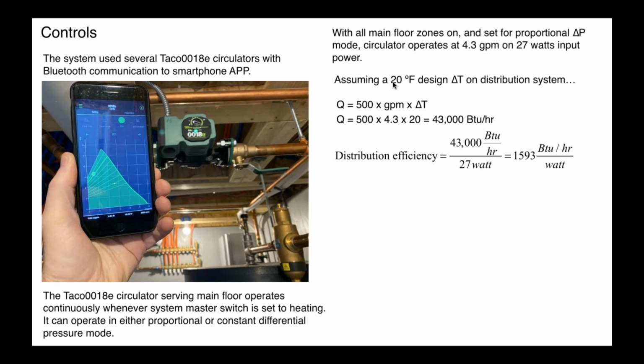So if we're operating on a 20-degree delta T, and I didn't actually measure this, but this is a typical design load condition, and we have 4.3 gallons per minute, we have enough water flow to move 43,000 BTUs per hour. Now, this house doesn't require 43,000 BTUs per hour, but perhaps another house with a higher load could.